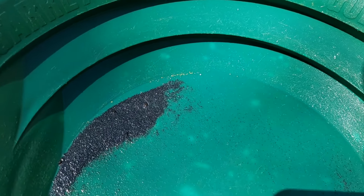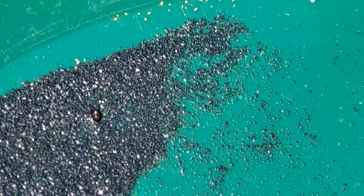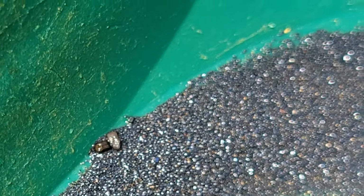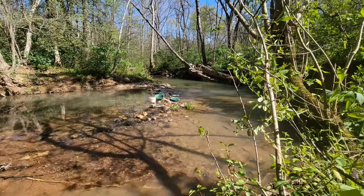Here's that second bucket. Now this is just one bucket, guys. I know it don't look like the most gold. Let's zoom in and take a look. There's a little line through there. No, it's not so bad. And there's still more popping out of the sand the more I tap it. Hey y'all, watch this.